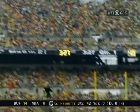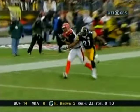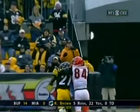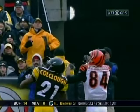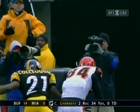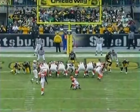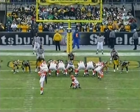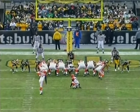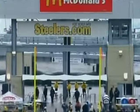Coakley is all over TJ Houshmandzadeh. Talk about willing yourself to catch the football. Coakley's fingers right here come up about 2 inches short. Look at this. You got 4 hands there going for the football, and only Houshmandzadeh's came down with it. And what a tremendous piece of concentration by TJ Houshmandzadeh. Shane Graham for the extra point to tie it up at 7-all.